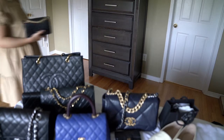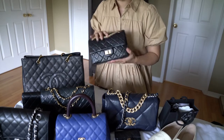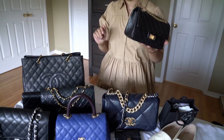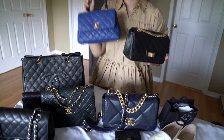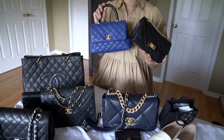And of course it is my beautiful mini reissue. I don't know why I totally forgot about this. But this is actually the next one on the list. I purchased it almost at the same time as the Coco Handle. I purchased both of these while I was traveling about a year ago.